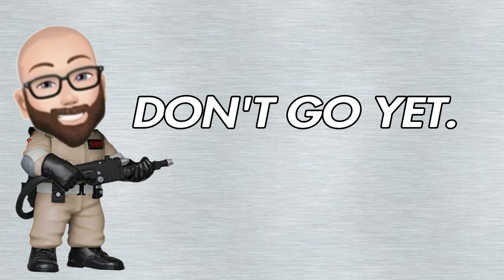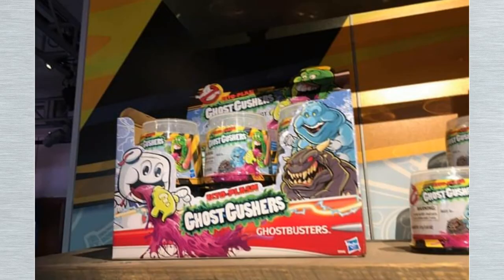So we're going to look at the random merch and toys that they're bringing out. The first that we're looking at here is the Ectoplasm Ghost Gushers. Looking at this display box, we can see Stay Puft, a Terror Dog, and that little blue ghost again. As I said, I think they're trying to make him a mascot, because we can see Slimer at the top as well. So these are the four ghosts that you can get in these Ecto Gushers.